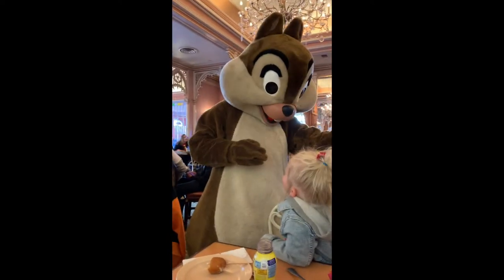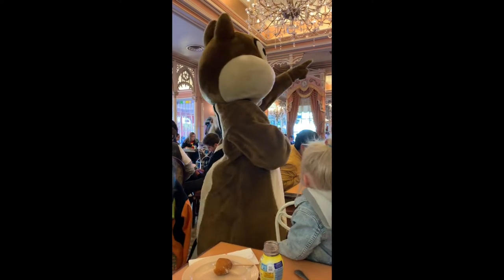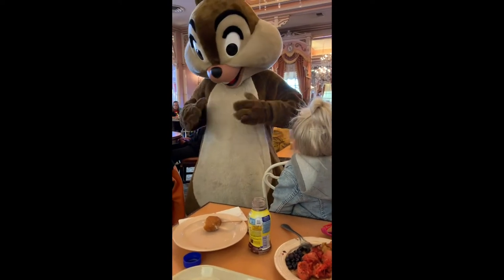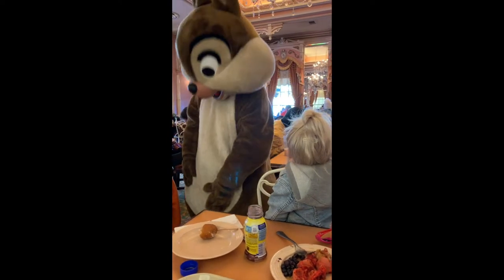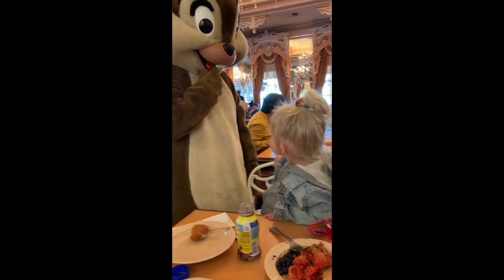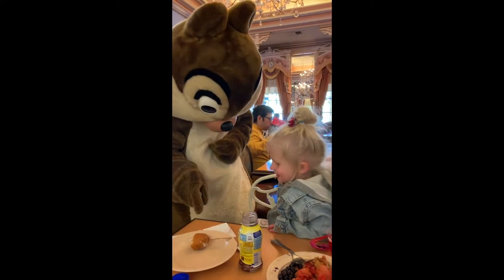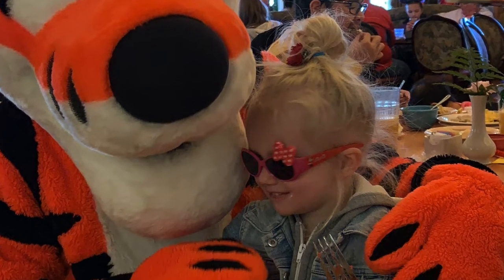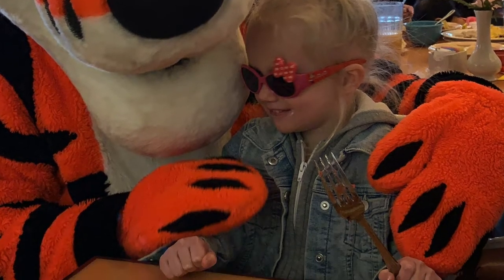It is a really fun, really special experience. I'm so glad we did it, and I would totally do it again. It's most definitely worth the splurge. You do need reservations for this breakfast. I suggest making them as soon as you can and as early in the day as possible so that you can still get a good amount of morning park in.